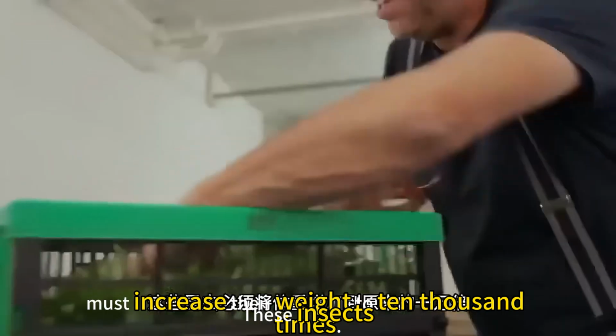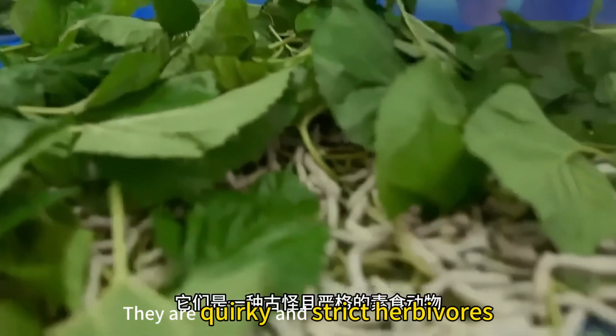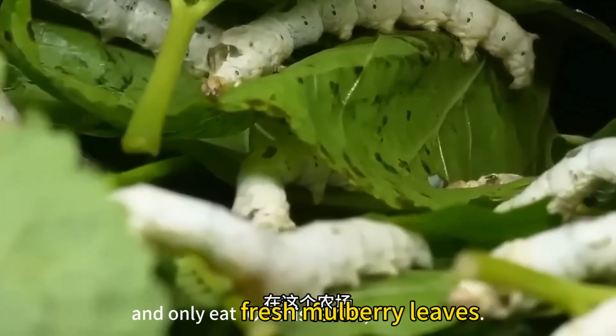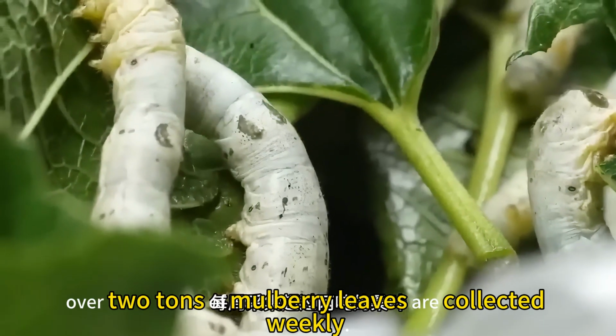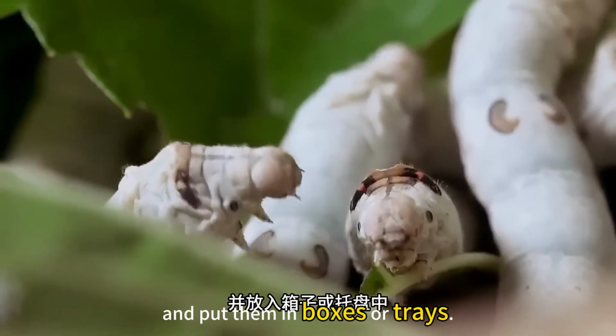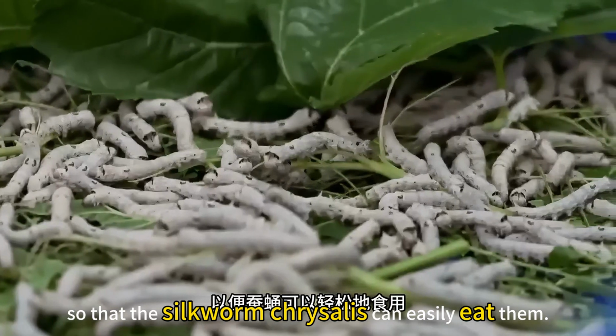These insects must increase their weight to 10,000 times. They are quirky and strict herbivores and only eat fresh mulberry leaves. On this farm, over 2 tons of mulberry leaves are collected weekly. Workers will cut the mulberry leaves into small pieces and put them in boxes or trays so that the silkworm chrysalis can easily eat them.